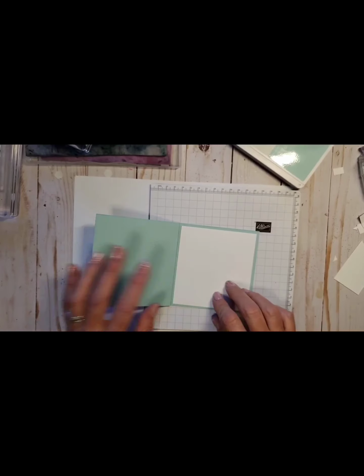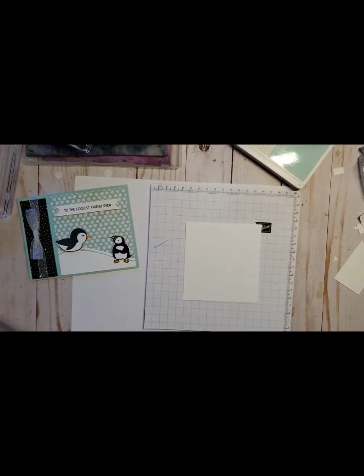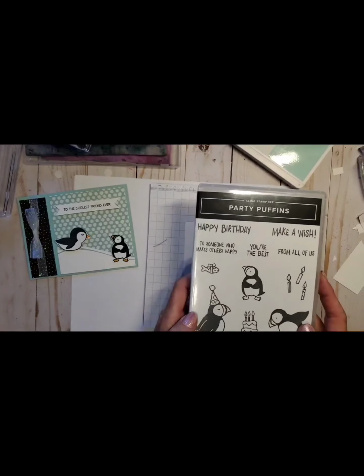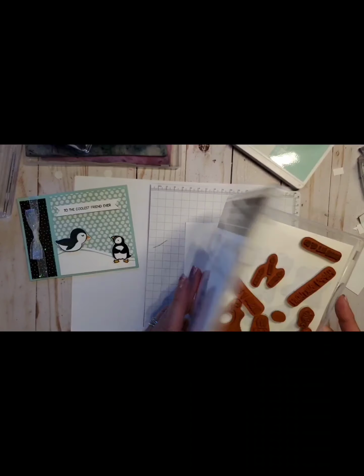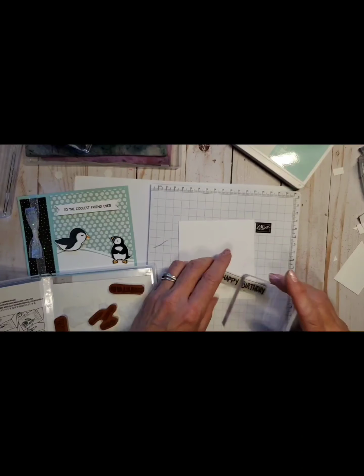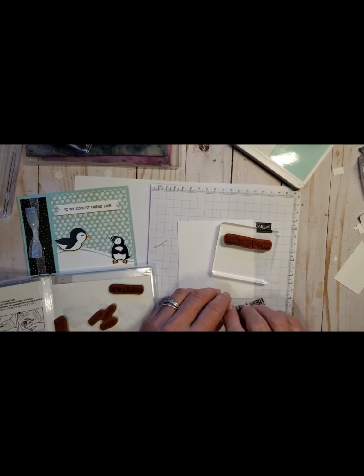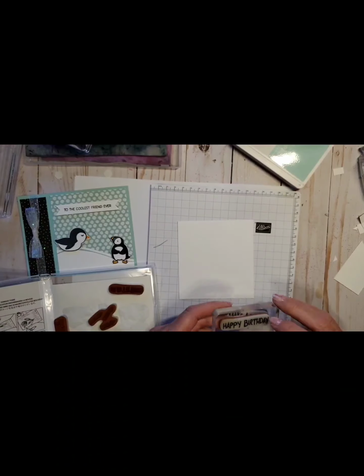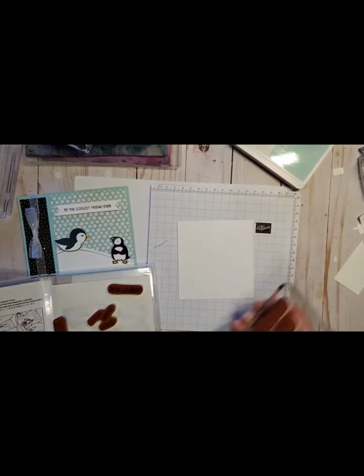All right. So I have To the Coolest Friend Ever, but I need to have a sentiment on the inside. So that's where I'm going to pull back in my Puffin set, and I'm going to do Happy Birthday, Make-A-Wish. So I'm going to grab my Make-A-Wish here. So I'll set that one down here. And then I'm going to do Make-A-Wish. And I'm going to stamp it in the same color. So I'm going to go ahead and just stamp it all at one time.